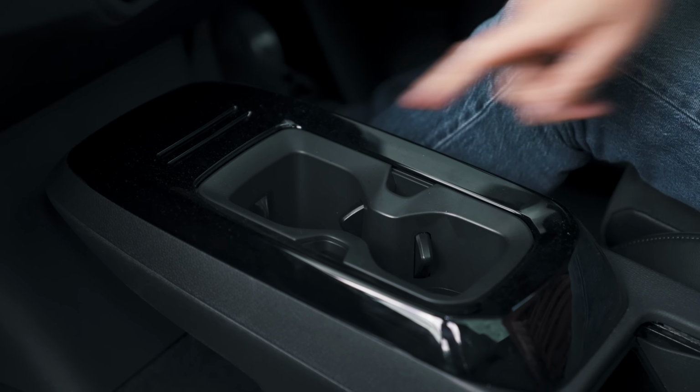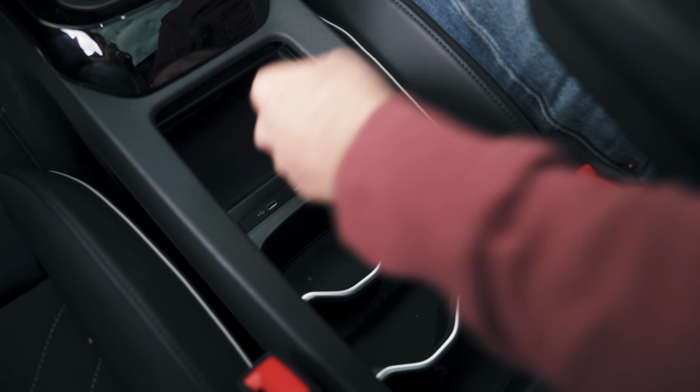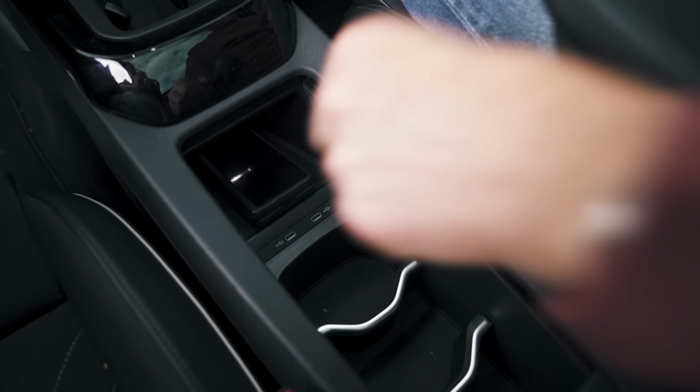In terms of practicality, well, you've got two cup holders here. You've got a storage area there, which you can use to charge your mobile phone because it's also a charge pad.